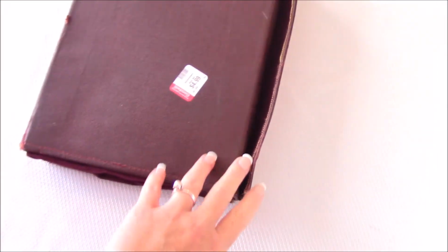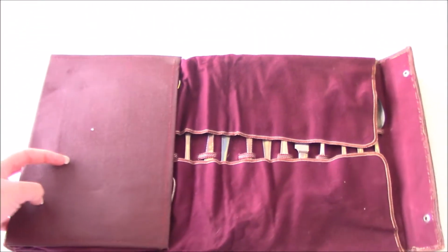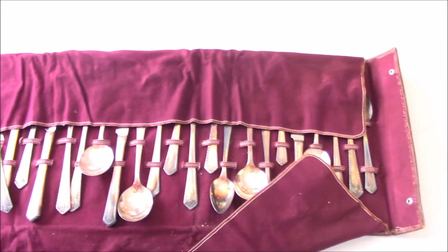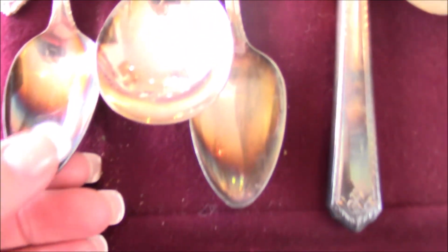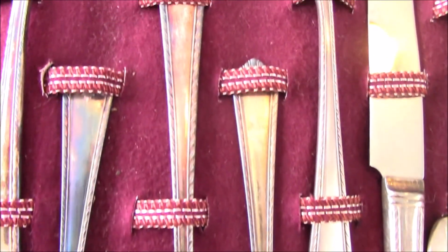And the last thing I picked up from Goodwill, this actually snaps. So this is the last thing from Goodwill in this haul. I love silver plate. Isn't that pretty? I'm going to have to polish these. You can see some of them are tarnished a little bit, but overall not too bad.